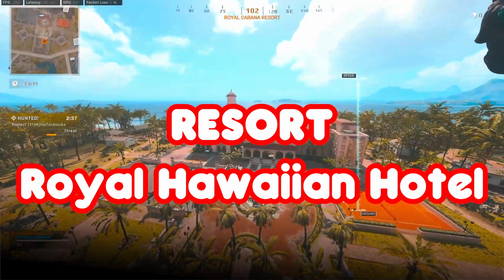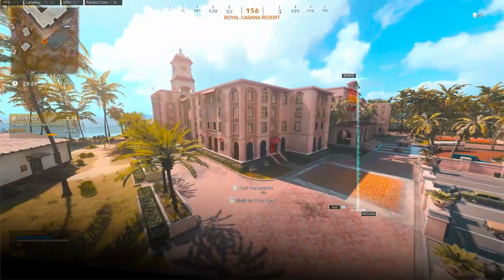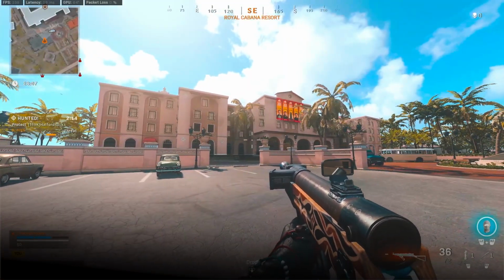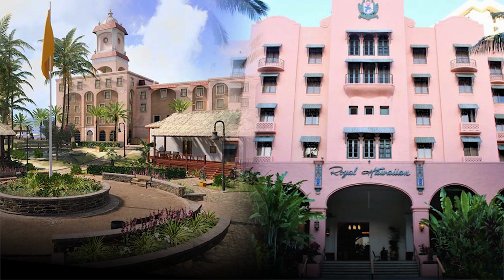Number 3, Resort. The Royal Hawaiian Hotel, the first one on this list that I can actually say. In real life, the hotel is famous for its bright pink colour, and although in-game it's more of a paler pink, it would make sense for the devs to take inspiration from it. If that wasn't enough, take a look at the striking similarities between both the arches and the roof. The hotel in real life has become known as the most luxurious in Hawaii, with many celebrities staying there since its building 19 years ago.